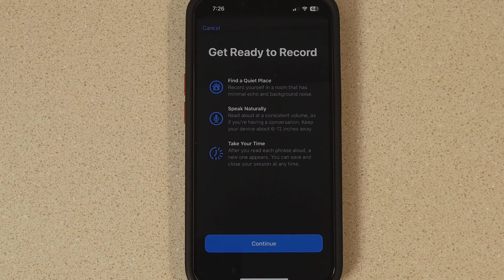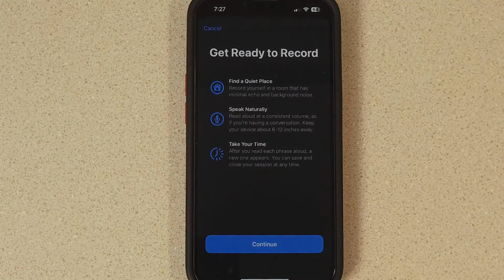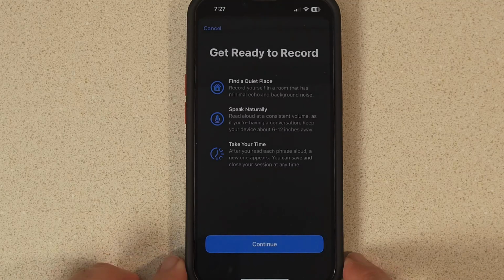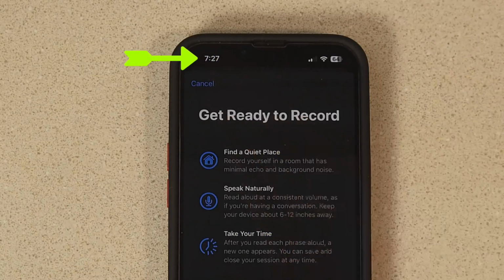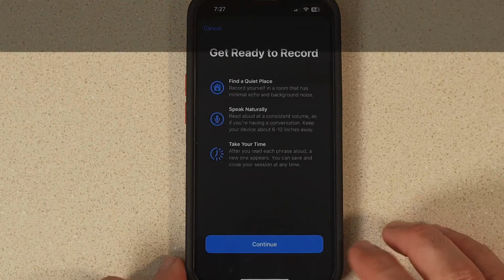So right now we need to find a quiet place. Basically, record yourself in a room that has minimal echo and background noise. Record aloud at a consistent volume as if you're having a conversation. Keep your device about 6 to 12 inches away, which I'm going to kind of lean in, and take your time. After you read each phrase aloud, a new one appears. You can save and close your session at any time. So we're going to try to complete this. Currently right now, as you can see, the time is 7:27.